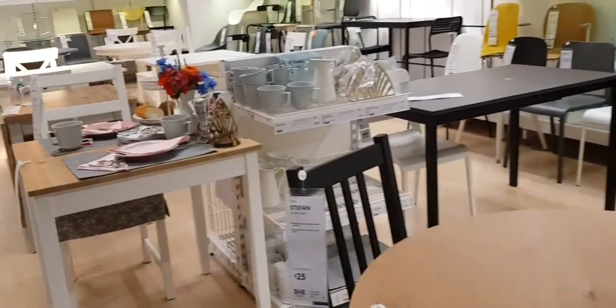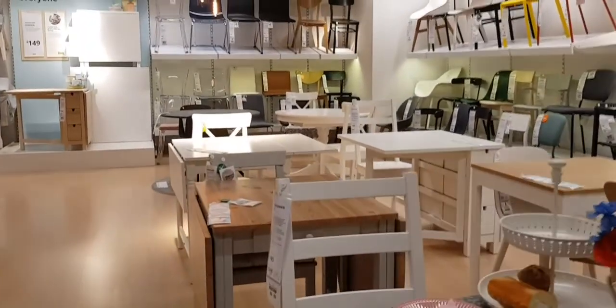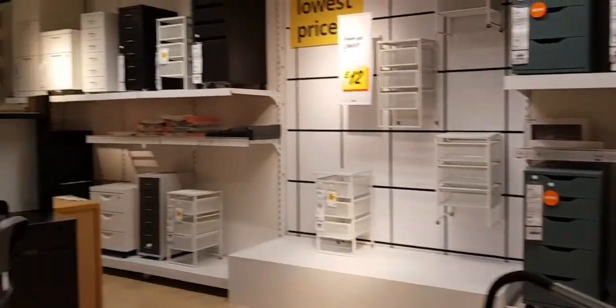So friends, we reached somewhere near the dining area. You can see a variety of dining tables and chairs. A speciality is that many of the dining tables are foldable, and it suits your small homes.